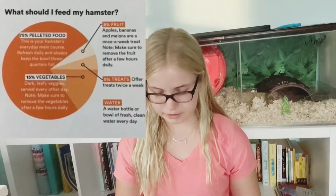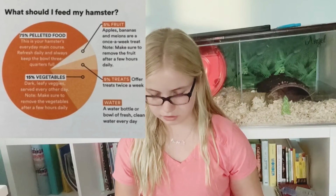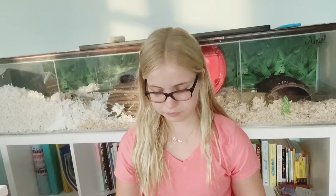Fruit: apples, bananas, and melons are a once a week treat. Note, make sure to remove the fruit after a few hours daily. I'm not sure about this one. I think definitely once a week you should be feeding fruit, because their fruit is generally very sugary, so that is pretty good.